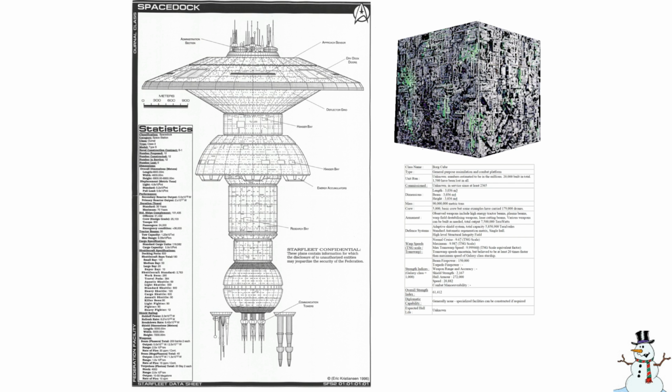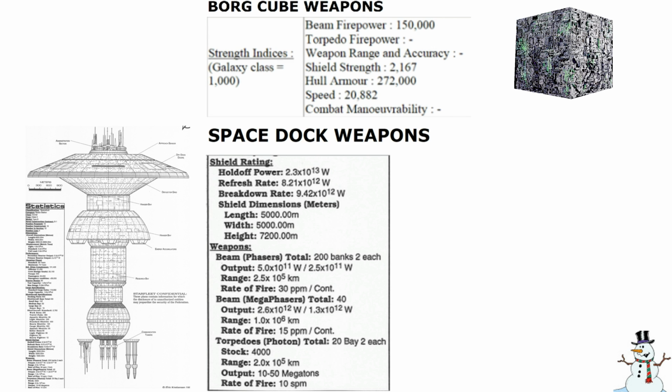Okay, now I have another picture because we are going to focus on a confrontation and we have to look at the weapon arsenal of both vessels, and you can see them here. This is the information I have about the weapons and other stuff which both vessels have. I call them both vessels. One is a station and the other is a vessel, but for the purpose of this video I call them both vessels. Well, as you can see, it's hard to imagine which one of these two vessels would win.